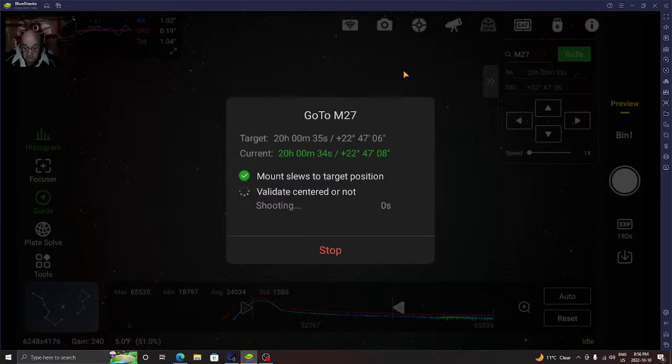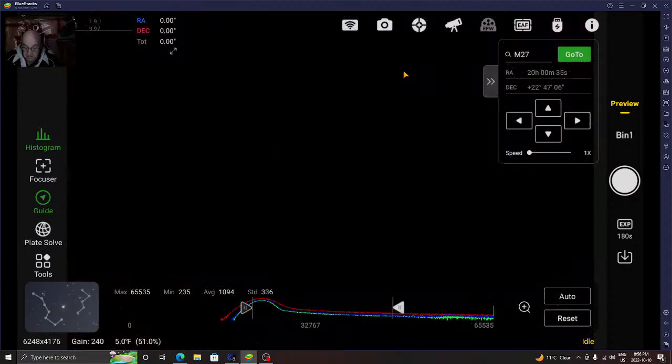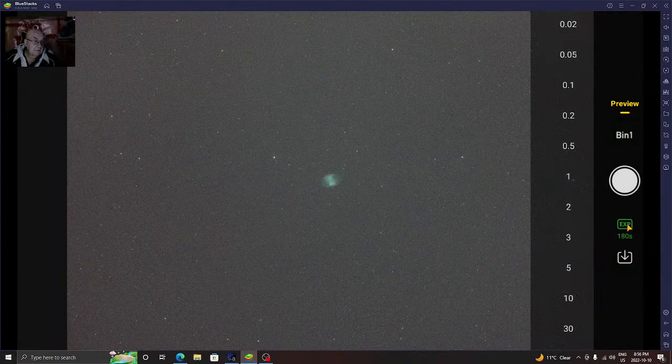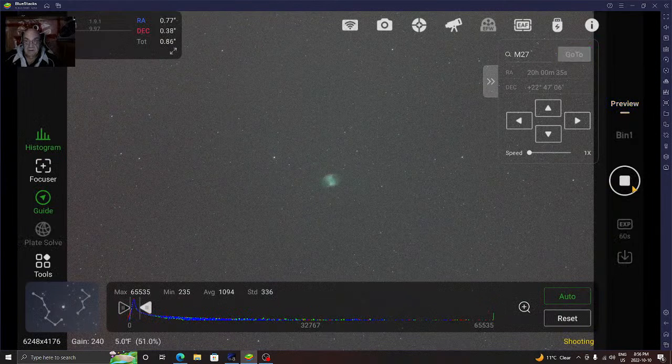And where are we here? Still centering up. And of course we have to do a quick auto adjust on the histogram. And ta-da. This is a bright object, so we don't want to blow it out too much. So let's take a shot with 60 seconds. You can start to see the beginnings of it.